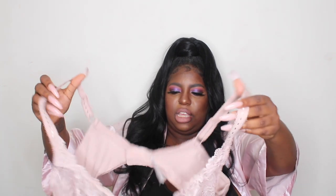Okay. Now remember, all of these bras fit you guys. All of them fit. So, I did the dang thing. All right, so here's the next bra. I got this in a blush nude, as opposed to the other one, which is a little bit more pink. This is a little more nude.